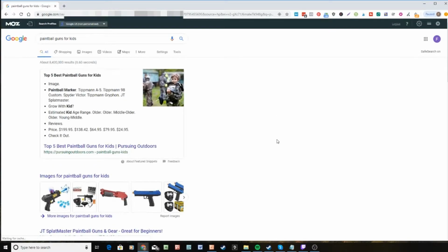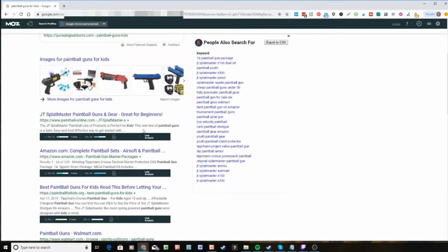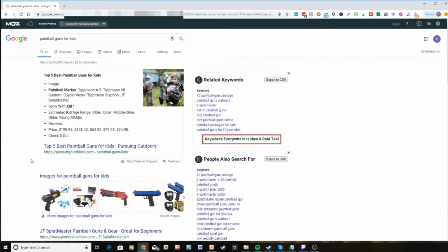Paintball guns for kids. What we're going to do is we're going to have a look at our top results. And you'll see here underneath the results, the plugin has given us a score. PA stands for page authority. That's telling us that there's one link going to that page. DA is domain authority. It tells us the strength of the domain. But we're going to ignore that for the time being.